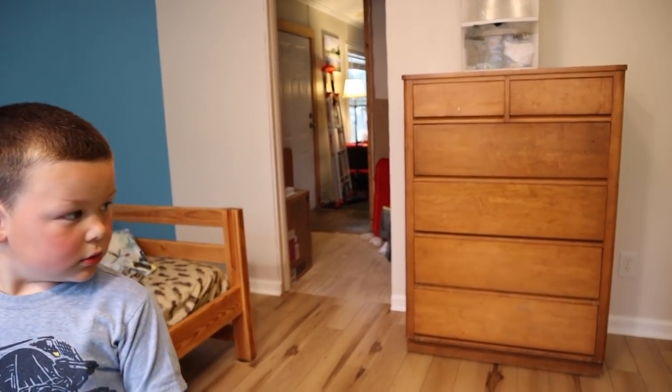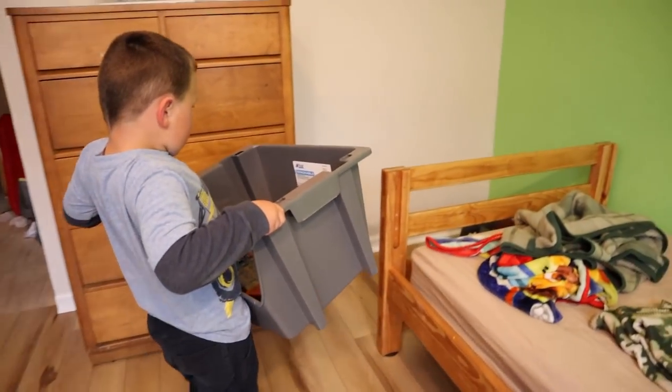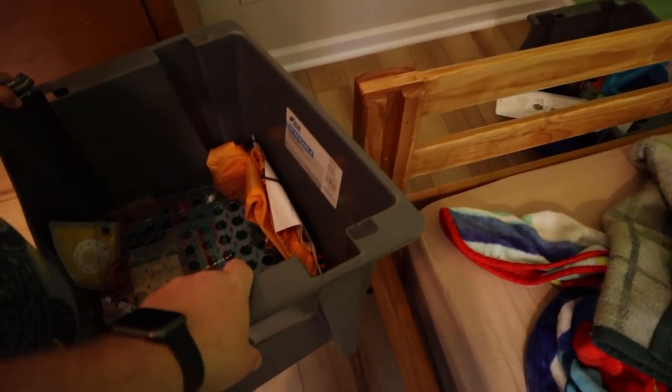Isaac goes in that corner. Over there on top of the other one. Hard.